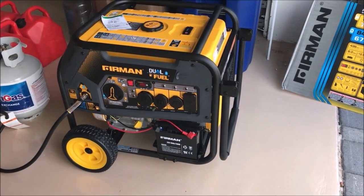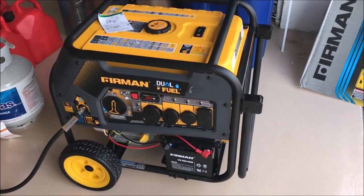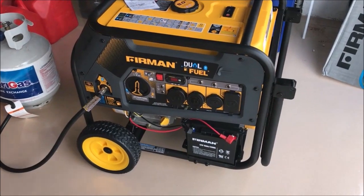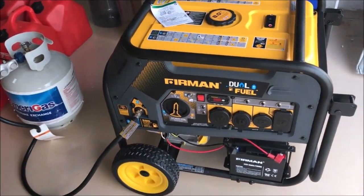Okay, one very important thing that you're going to need to prepare for a hurricane is a generator. Now this one we got at Costco a few months ago. We got a really good deal on it. And if you notice, it's also dual fuel. It runs on propane and gasoline.